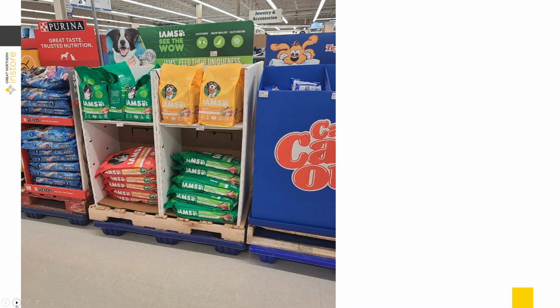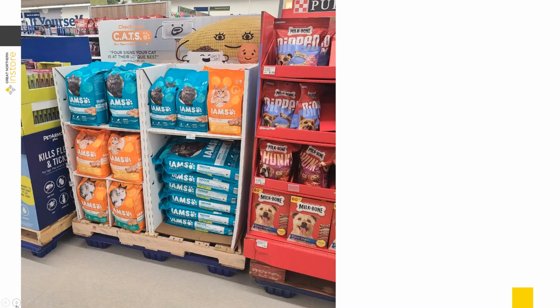And the same activation utilized for IMS cat products. And here you can see on the left, again, some of the flexibility with the shelving to potentially offer, depending on mix, some different setups for the shelving scenarios to capture the smaller bags if that's going to be stocked more on this half pallet.